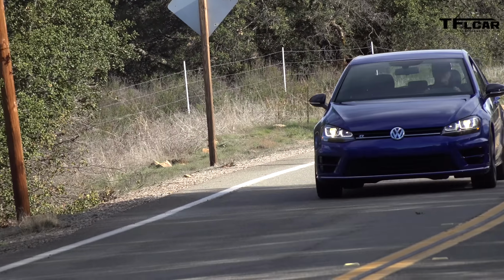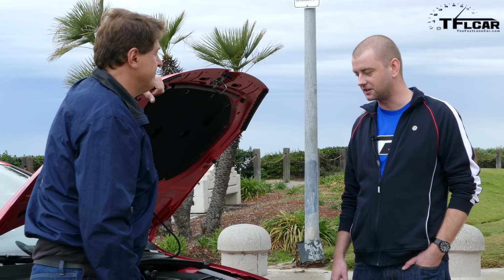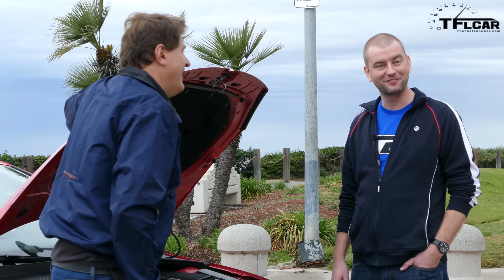Now the manual is 5.3. It's a little slower, so actually the automatic is faster than the manual. Yep. So with this latest generation of DSG, it's really a huge improvement. Hate manuals, don't you? Just another nail in the coffin. No, that's why we kept it.